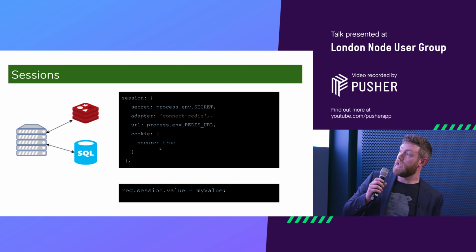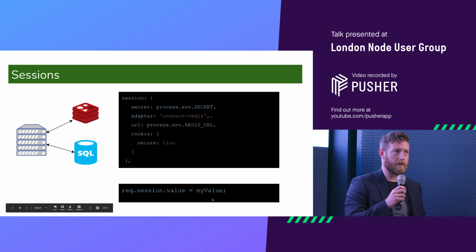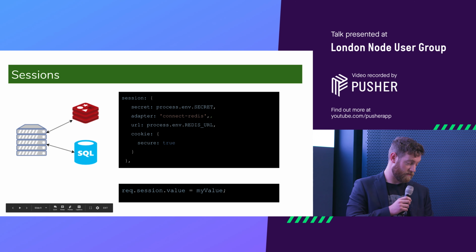Sails uses the Sails framework, puts the session onto each request if it's available, and so you can set things like this: req.session.value you want to pull out equals my value from before, and then you can access it somewhere else where you'd be like my new value equals req.session.value. So it uses JavaScript getters and setters to mask the implementation of that.